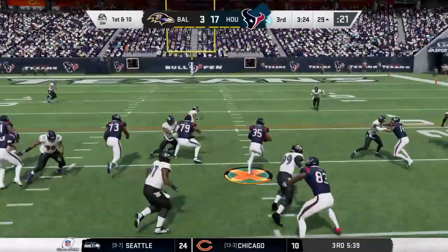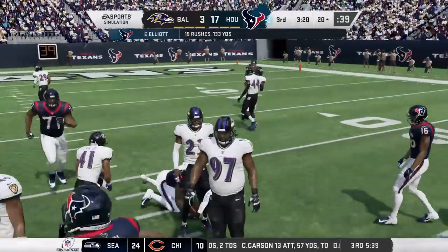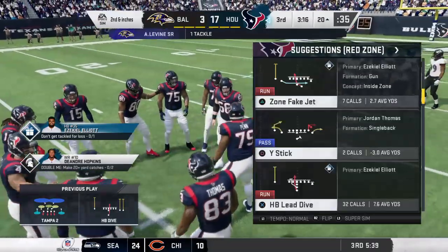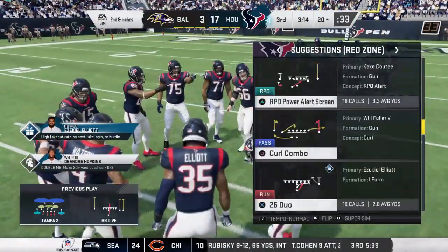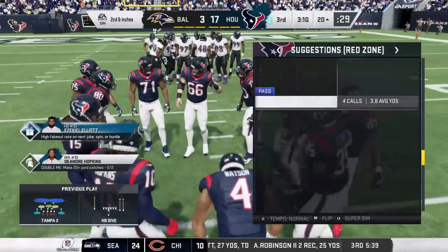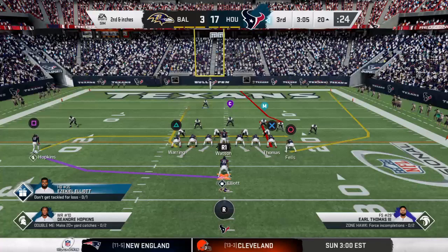They keep on the ground with Elliott. 10 yards on the pickup there, and it'll be second down. A lot to praise on this drive, obviously. I know you're seeing what I'm seeing. Those guys up front, they're getting it done. Doesn't matter what play is called, they are handling their business at the line of scrimmage and dominating right now on this drive.